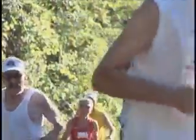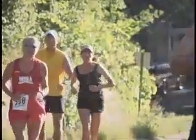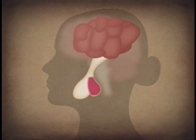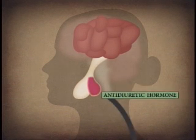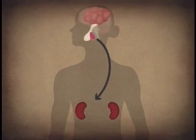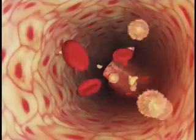Several hormones work together to maintain normal water and electrolyte concentrations. When the brain detects an increase in sodium concentration in the blood, the posterior pituitary releases antidiuretic hormone, also called vasopressin, which acts on the kidney to reduce urine output. Less water is excreted, so more returns to the bloodstream.